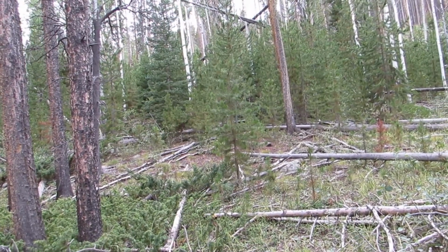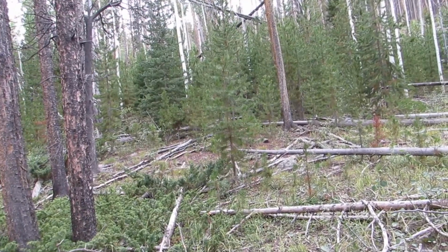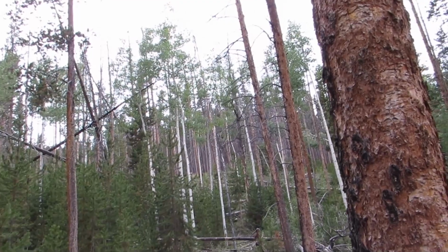God, did we have to go up there? I think we may have to go up there.